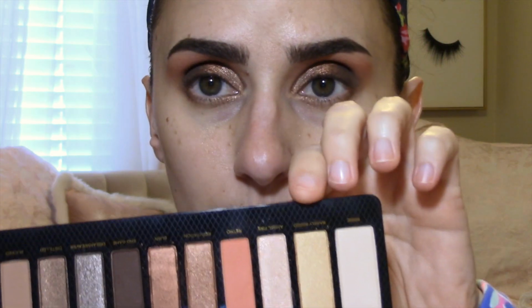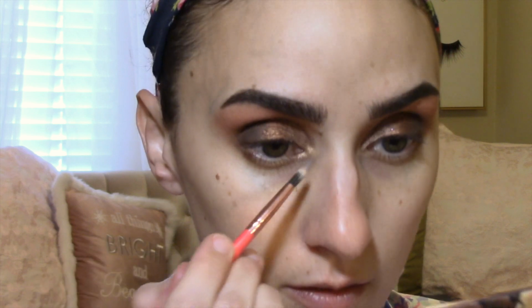I guess I'll put a little bit of Bribe, which is, ooh, yeah. No, let's put a little bit of this Barely Baked into the inner corner. Which side did I use of this brush? Oh well, who cares? Let's see. That's pretty. Oh, darn it, I went in with the wrong shade. I don't know what's happening right now. Losing my focus, y'all. There we go. That's pretty. I think I'm gonna go ahead and do the under eyes now.